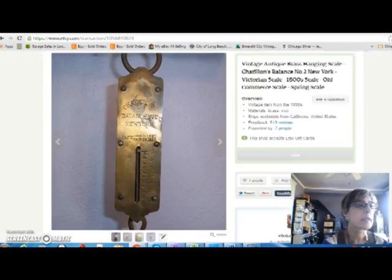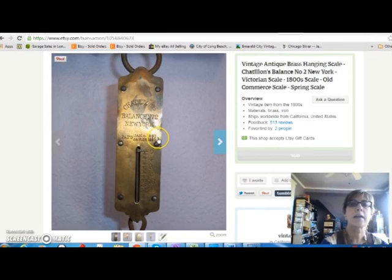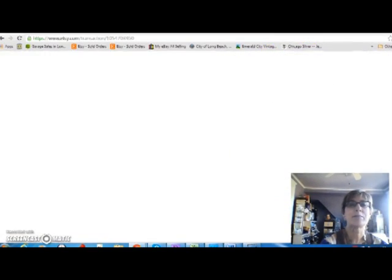Eesh. And let's see. Next up, we have this brass hanging scale. This is, as you can see, a patent date of 1891 and 1892. So it's a nice old Victorian scale. I paid $10 for that. Sadly, only sold it for $18 because there's just a whole lot of them out there, so they're very common.